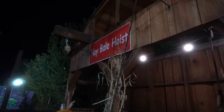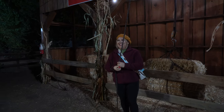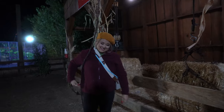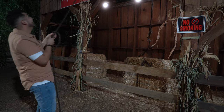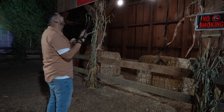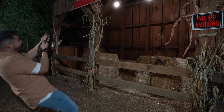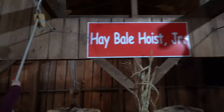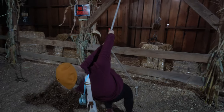I think you got it. I don't got it. I don't think it's heavy. Try it, it's heavy. Oh, wait, I want to try the other one. Which one is that? Weenie Hut Junior.